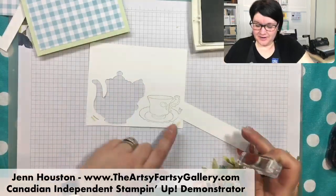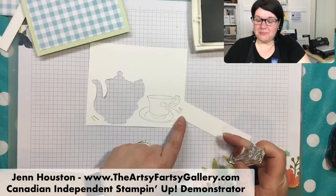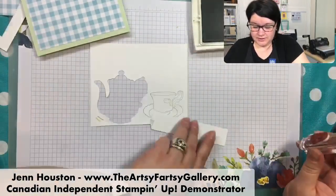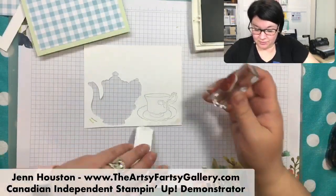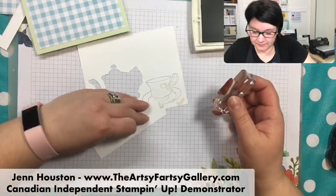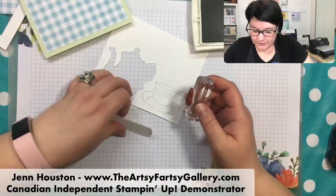So as you can see, I've kind of made myself that little mask so that the flowers don't end up going out onto something else that I don't really want it to go onto. Let's tuck around maybe on this side.